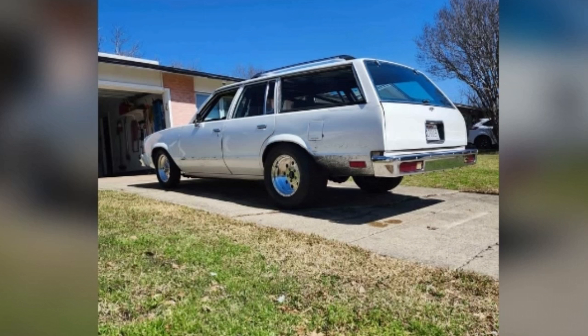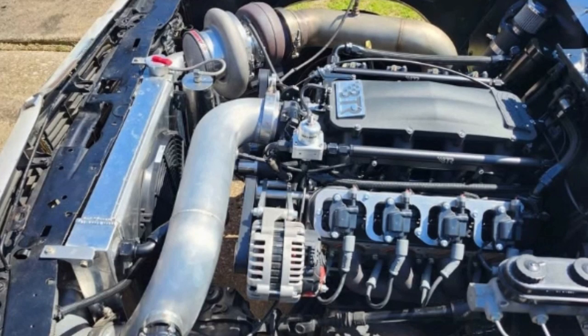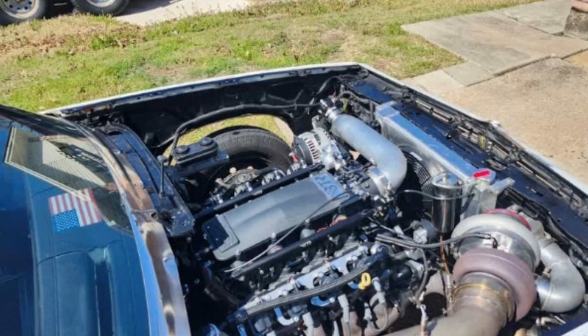Engine management is handled by a Holley Dominator ECU with multiple sensors and a Holley 7-inch digital dash. Power is sent through a built TH400 transmission with a second-gear lever brake, an M&M air shifter, and a PTC torque converter, all assembled by Hydrostar Transmission.